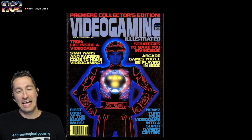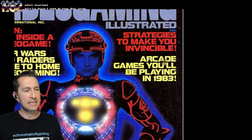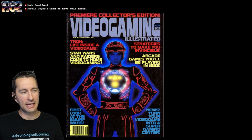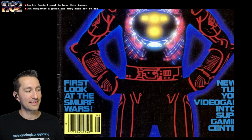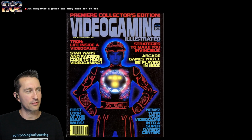So there's lots of stuff to cover. It's a shorter magazine than the other ones we've seen. We'll try to blaze through as quick as we can. But the front of the cover always has you enticed with a lot of cool stuff. Like, look at this: arcade games you're going to be playing in 1983. How do they know what arcade games we're going to play? We know what arcade games we're going to play. And then we have Star Wars and Raiders coming home to video games. And then strategies to make you invincible. They actually break down video games and how to play them better. Very nice. And then look at this. First look at the Smurf Wars, which I know is coming out soon for ColecoVision. I wonder if that's what they mean.